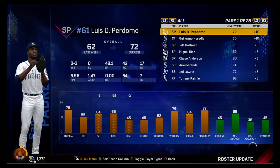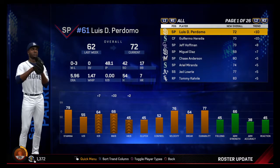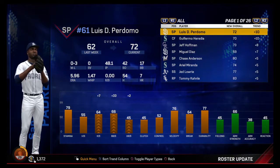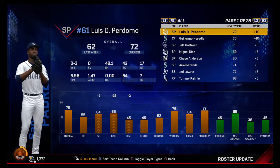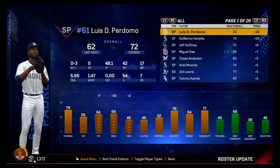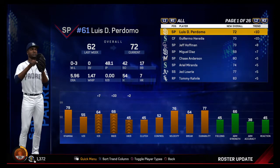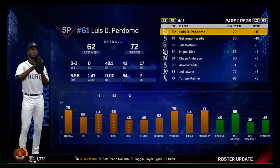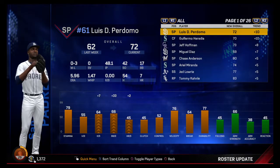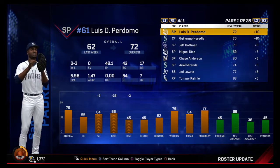Now, first thing you notice is starting pitcher Luis Perdomo going from a 62 to a 72. Now, I'm not saying he's a no-name guy. He's 0-3 with a 5.96 ERA. But this right here, if you are going to rebuild the Padres, makes him so much more tradable. Trying to trade a 62 for something compared to a 72 is almost impossible. And really all that happened was his walk to 9 ratio went up 33.